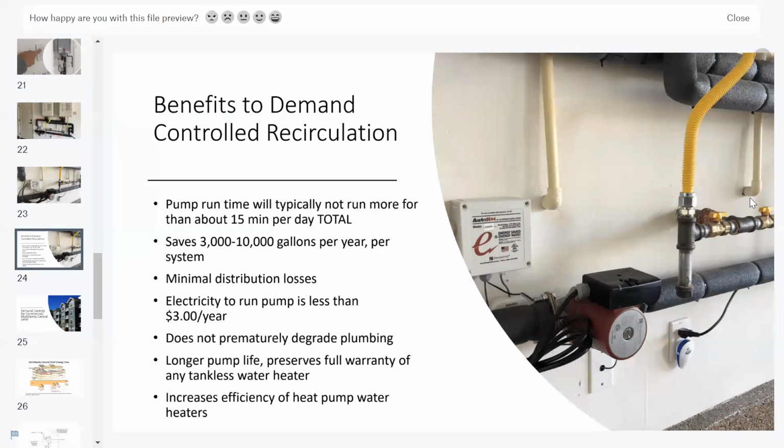There are a lot of tankless water heaters on the market where, if you attach a recirculating pump and have it run continuously, it will completely void the full warranty of that tankless. If you put a timer on it, it will take that tankless warranty from 10 to 12 years down to 3 years. So if you are using tankless water heaters, on demand is the way to go in terms of preserving that equipment and preserving the warranty.